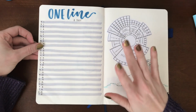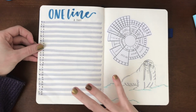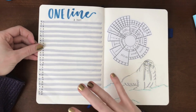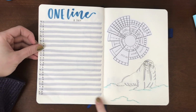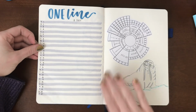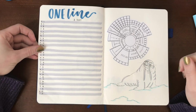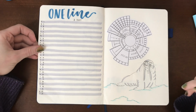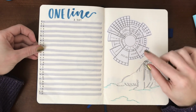I'm continuing on with my one line a day, pretty standard for my taste. I don't really have a washi tape that I loved for this kit, so I'm just going to keep it a little plain for now, and if I find a washi tape, I'll just put it down here at the bottom. And then I'm bringing back my cleaning tracker because cleaning is important to maintaining your home. This is version 3. You can find it in my shop.